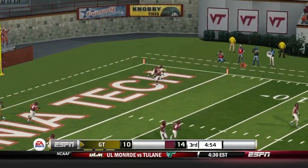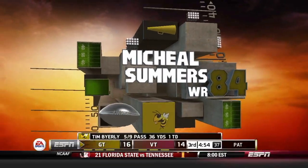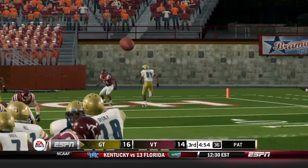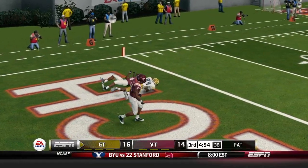It to the end zone. Touchdown, Yellow Jackets. Wow, an almost impossible pass to defend, and it goes for six. Yep, the defense would have needed 12 guys on the field that time.